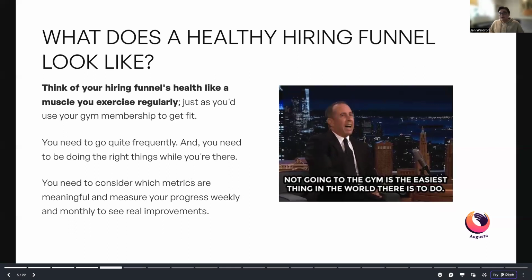All right. So hopefully this is a kind of funny meme. I thought it was funny. Jerry Seinfeld is over here saying that not going to the gym is the easiest thing in the world to do. I think this is a perfect analogy to thinking about your healthy hiring funnel and what that means.